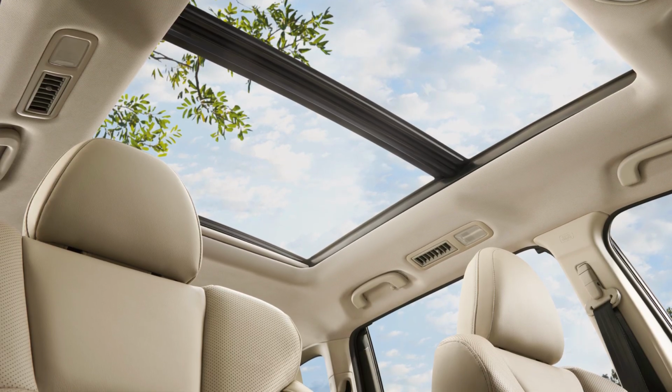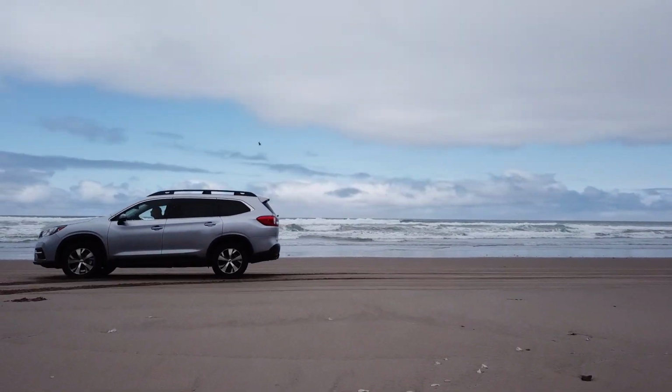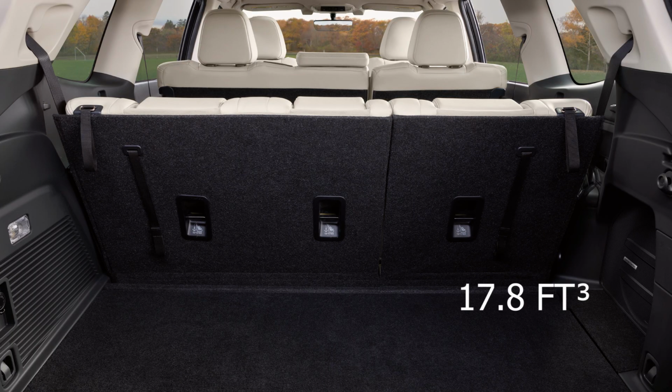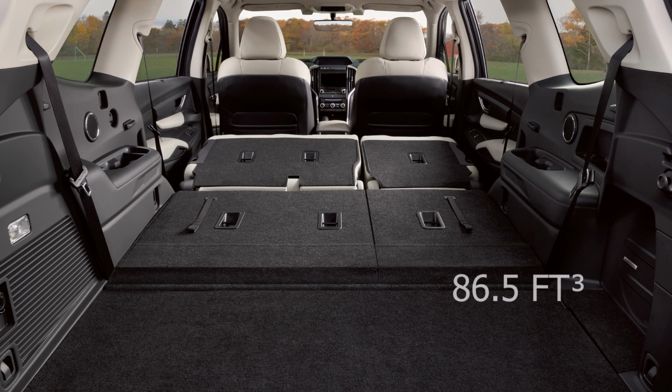Subaru considered family needs with creating significant cargo space for the vehicle, with up to 17.8 cubic feet behind the third row and 45.5 cubic feet with the third row lowered, and then up to 86.5 cubic feet with the second and third rows lowered.